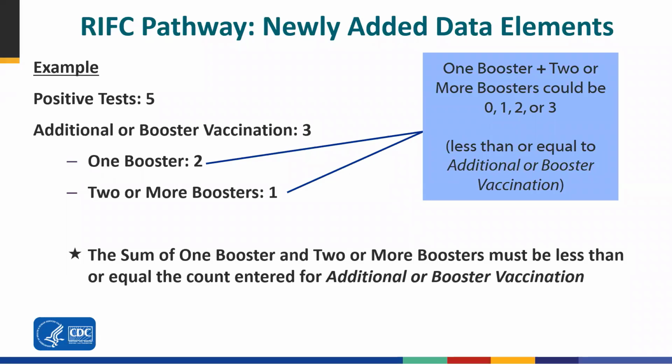And the reason that it can be less than or equal to is because additional and booster vaccination can include additional doses. However, when you're reporting counts for 1 booster or 2 or more boosters, that is only going to include booster doses. So no additional doses are included in those 2 counts. So for this example, 1 booster plus 2 or more boosters could have equaled up to 0, 1, 2, or 3. Since the additional or booster vaccination count is 3, you just want the sum of those 2 counts to be less than or equal to 3.